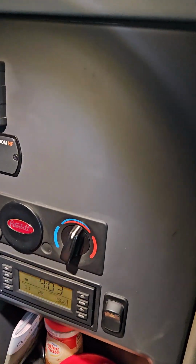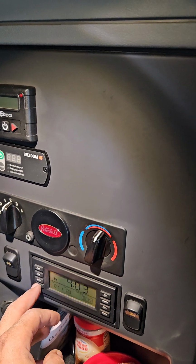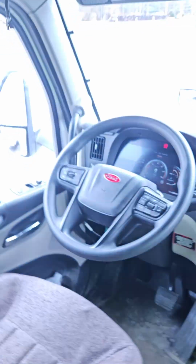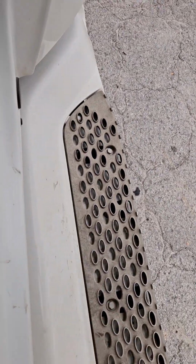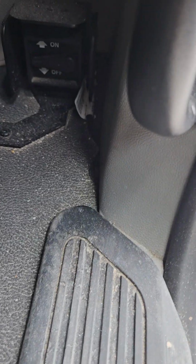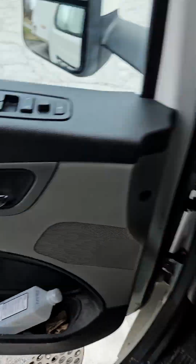This is actually cool. It lights up at night, but it'll get on your nerves, so you'll want to turn it down. The only way to set the time on here is if you actually turn this switch, which I should have done the first time. It's that switch right there on the side of your seat. That's the switch they don't tell you about, buddy.